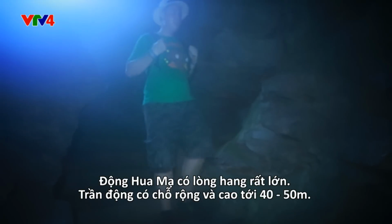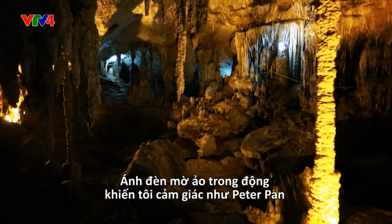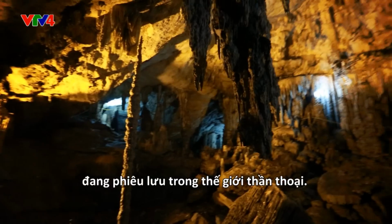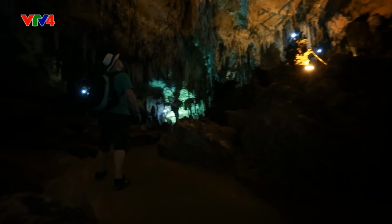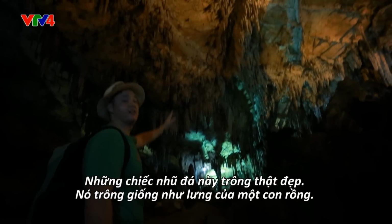Hoa Ma Cave ceiling in some places is 40 to 50 meters high. The dim light in the caves makes me feel like Peter Pan with an adventure in the mythical world. Walking in the cave, I can see many stalactites in different shapes. Once again, the stalactites are so amazing. It looks almost like the back of a dragon.